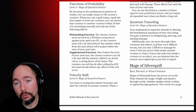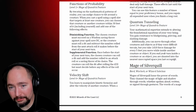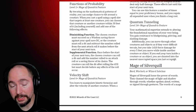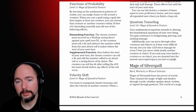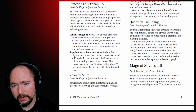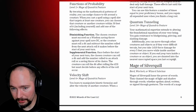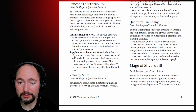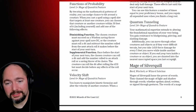But the 14th level is quantum tunneling. Your mathematical expertise extends to altering the foundational equations of your very being. You gain resistance to bludgeoning, piercing, and slashing damage. Very nice, and they don't specify non-magical, so that's great. Additionally, you can move through other creatures and objects as if they were difficult terrain, but you take 1d10 force damage for every 5 feet you move while inside another creature or object. If you end your turn inside a creature or object, you are shunted into the nearest unoccupied space you last occupied. That seems like a steep penalty.